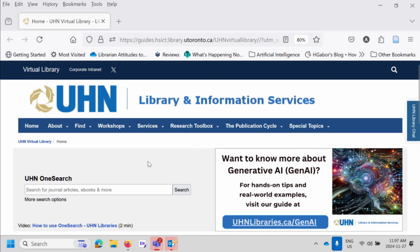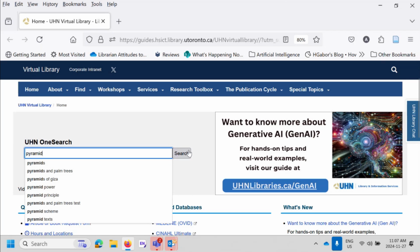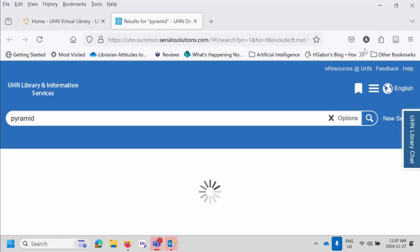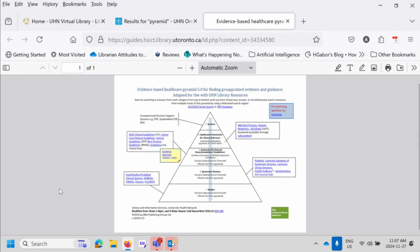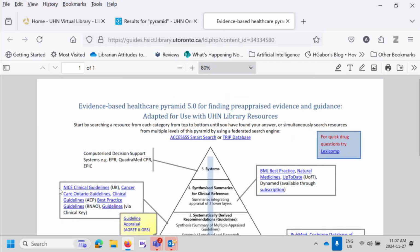This is the UHN virtual library. You get here by going to UHNLibraries.ca, where library is plural. And to find the pyramid, you simply type in pyramid in the one search bar. And the first thing that comes up is the EBHC Pyramid 5.0. And this is a useful framework for finding information at the point of care. So I'm just going to make that a bit bigger.